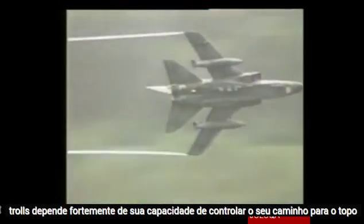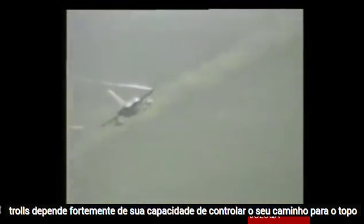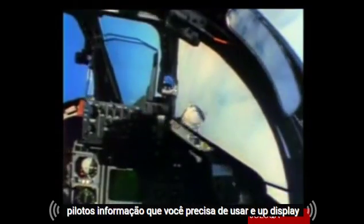The IDS Interdictor is an air-to-ground bomber with all-weather capability. It carries as many tons of bombs as the Lancaster did in World War II. It relies heavily on its ability to hedgehop its way to the target, hugging the ground. The crew can see very little at low level, and the pilot gets all the information he needs from his head-up display on a glass screen mounted in front of him.